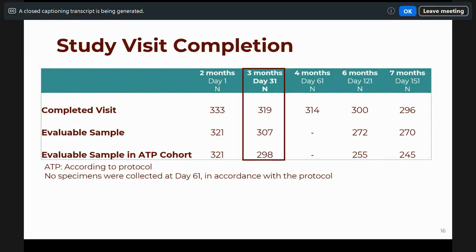Retention at each of the study visits is shown here, along with the number for which an evaluable serum sample was obtained and the number in the according to protocol cohort. Overall, the study had nearly 90% retention through the final visit. The time point for the primary outcome is outlined in the red rectangle.